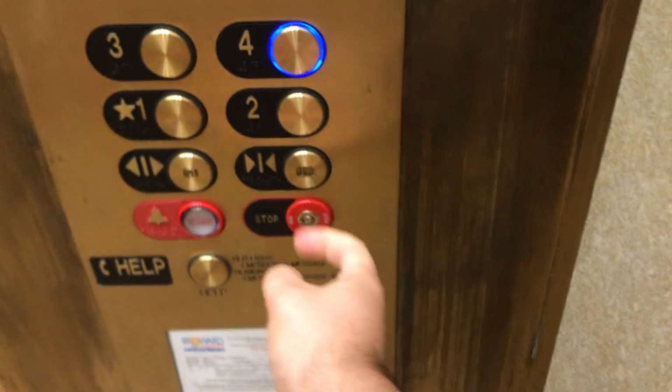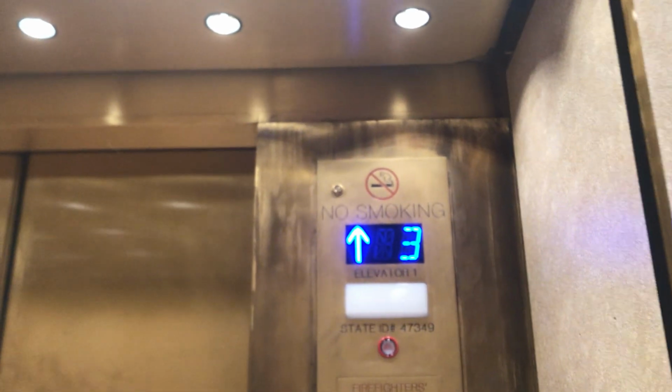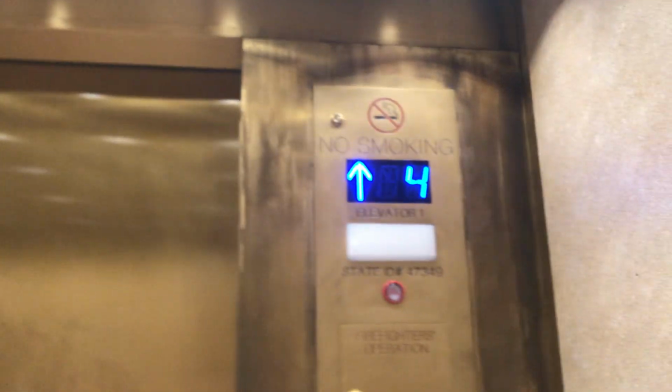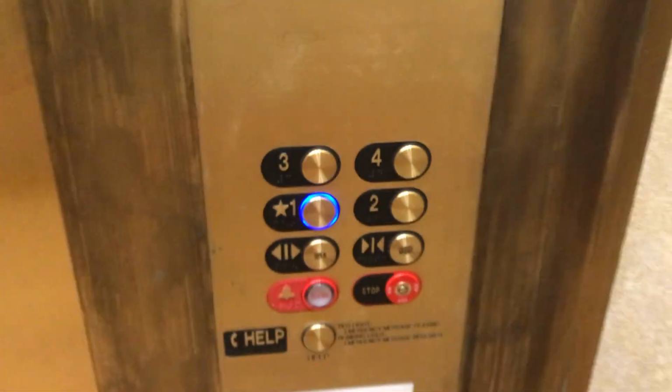Here, on the floor, 3,500 pound capacity. Here's your certificate. The expiration date was 2018. Wow, this is a really nice elevator. Back down to one.